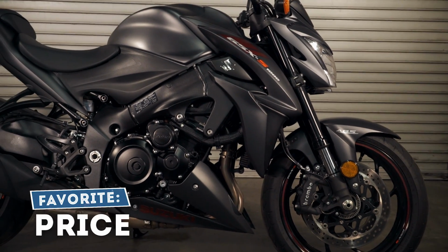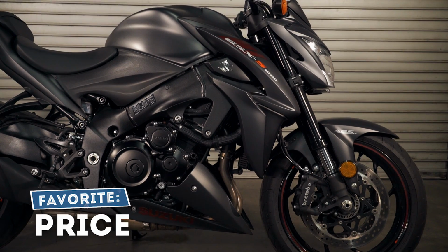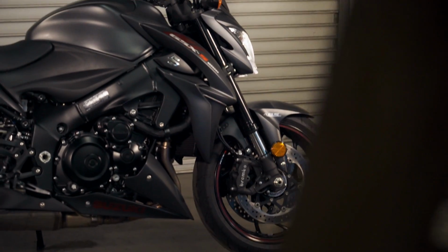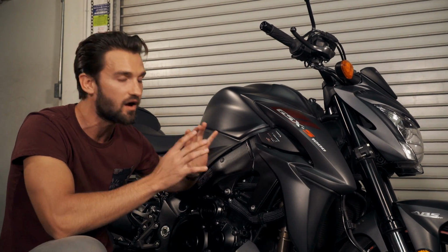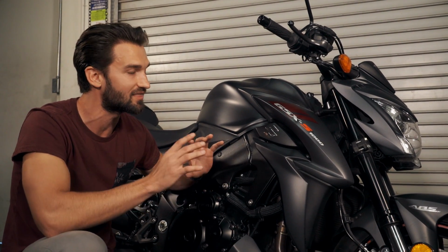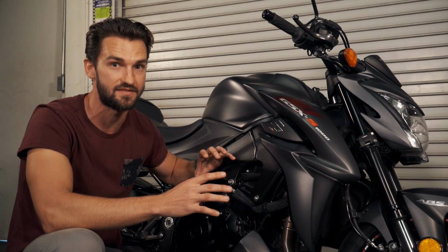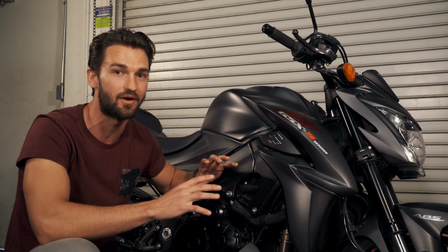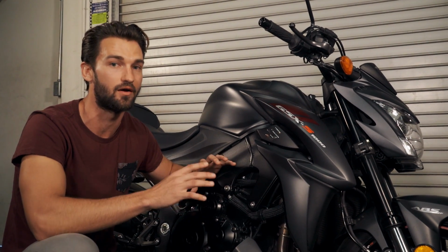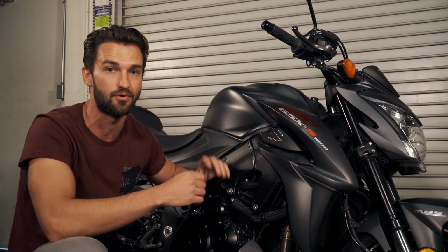This GSX-S1000Z is actually $200 more expensive than the standard GSX ABS. For that $200, you get this sweet black Batman-inspired paint job. But to put this bike in context for the class, it's about $1,000 less than a CB1000, about $2,000 less than an FZ10, and just for fun, I'll point out that it's almost $8,000 cheaper than a fully spec'd Super Duke R. So we really want to give it up to Suzuki for keeping this class of motorcycle accessible.